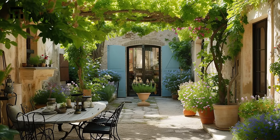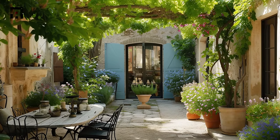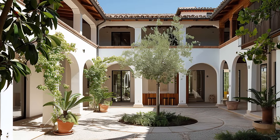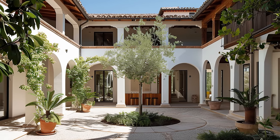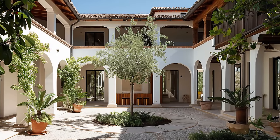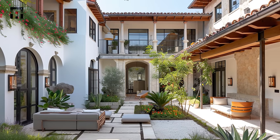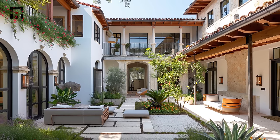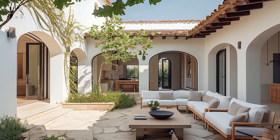Conclusion. Embracing the traditional courtyard house design is more than just an architectural choice, it's a celebration of timeless elegance and Mediterranean heritage. By incorporating these design ideas into your home, you can create a sanctuary where indoor comfort seamlessly merges with outdoor beauty.